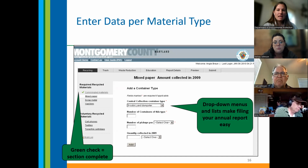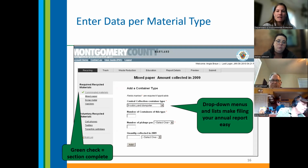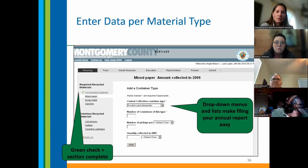Then you will come to this page. This is where you'll be required to put in the containers, the number of containers, the size, the pickups, and then the quantity at the bottom. So in this example, we're looking at the mixed paper container. There's a drop down, so you will choose that. In the drop down, you have everything from 6, 8 to whatever the size or other. And then you can freely type in the other type of container if that is applicable in your circumstance. The number of containers, the number of pickups per week, month, on call, etc. And then the quantity collected. And that's where you're going to put in the weight.